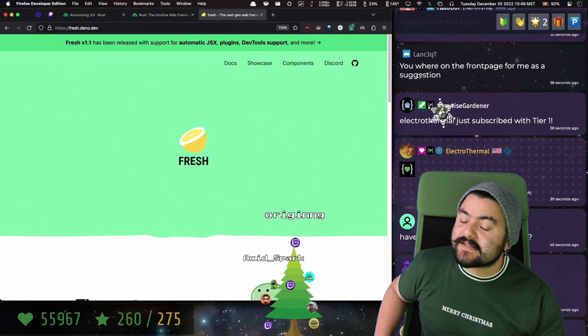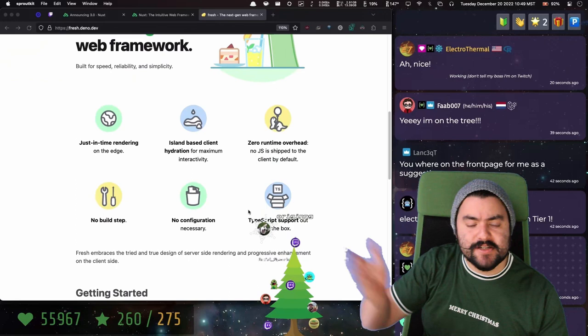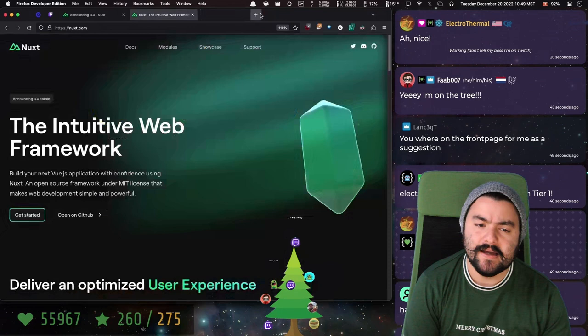But yeah, we did some work in Fresh, and whenever you generate an app, it asks if you want to use Twinned, so we have used that. I do plan on using Tailwind today.